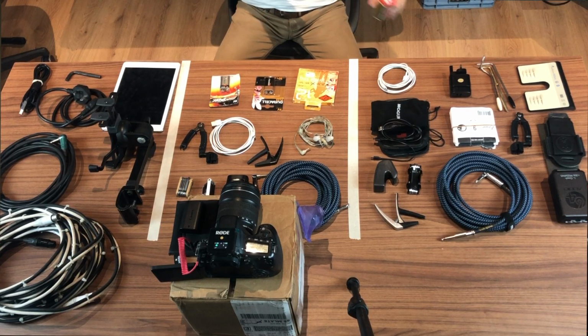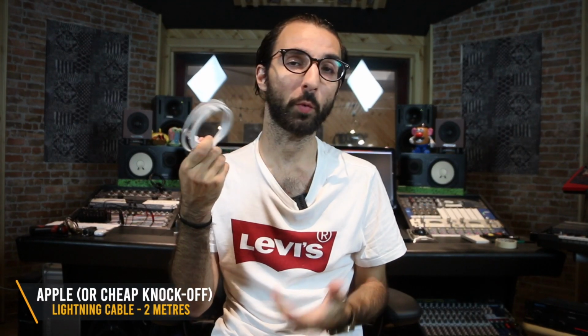Here we have a GHS fast fret. Not necessarily a must-have, but it's always good to have something to lubricate your strings. Next to the fast fret, I have my USB lightning cable for when I need to charge my iPad or my iPhone.